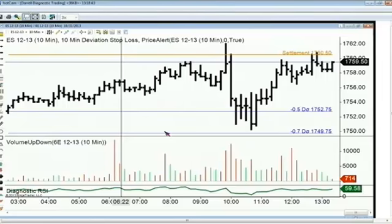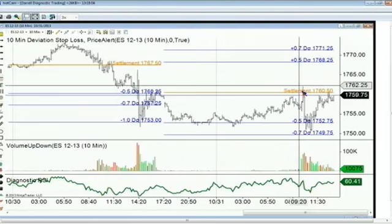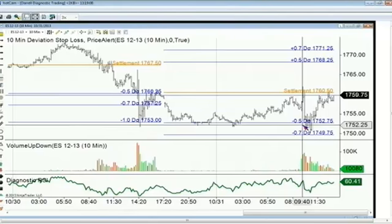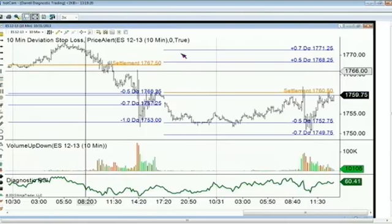Okay, so we have the S&P. It did have a nice move down to 0.5, went right back up to settlement, came back down to 0.5, wasn't quite able to hit the 0.7, and ran right back up to settlement, and is just hesitating right there. Settlement being one of the strongest numbers, it's good to know what that number is. And if you don't know what settlement is, the CME, or whatever exchange it is, has a specific method for settlement.